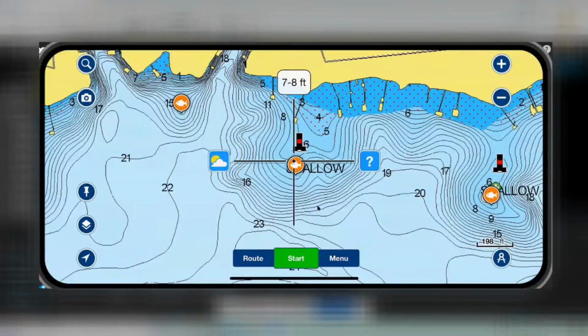And again, it's a seasonal type thing, right? So depending on the season is going to depend on where they're at in that area, but typically you're going to find them in that area. It's just they're going to set up in different spots.